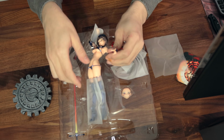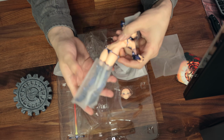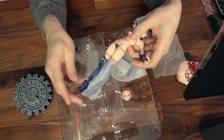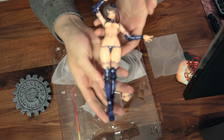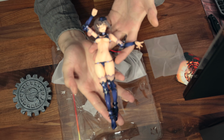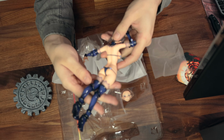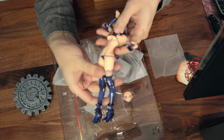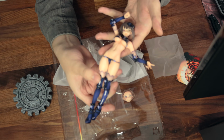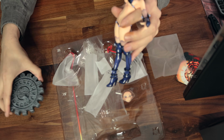Like I said, tons of plastic in this one. Japan definitely loves its plastic. Right, here she is in all her glory. What an absolute babe. What an absolute babe. Already love the paint job on this. It's so cool, but we'll talk about that more in a second. So I guess let's plop her onto the base, and then we'll add parts.